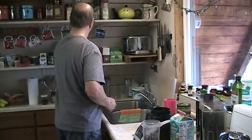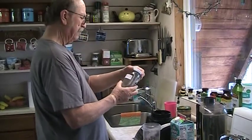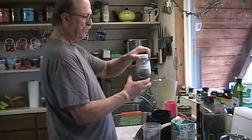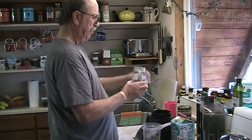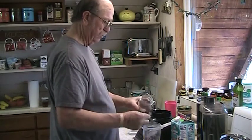I also like to add chia seeds, and they're high in iron and calcium, and they're excellent for your heart. They're also packed with omega-3. So I take a spoonful of those and throw them in there.